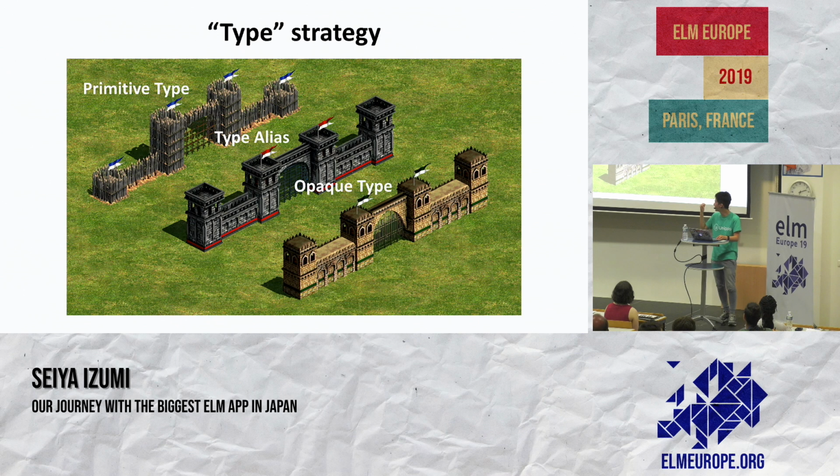You guys know this game? I really love it. The loosest one is the primitive type. And of course, it is far better than nothing like JavaScript. The most stringent one is what we call opaque type, which encapsulates type implementation using the module system, exposing specific functions which manipulate the type.